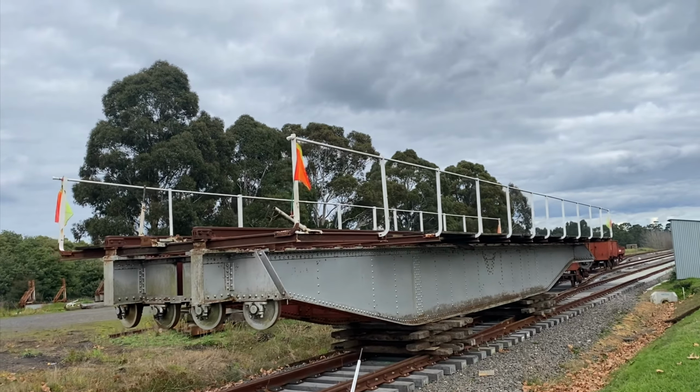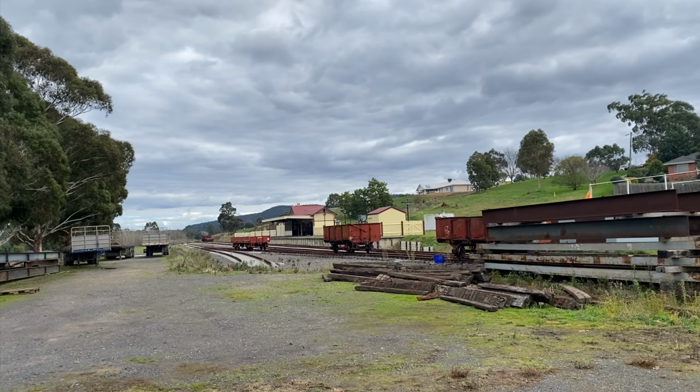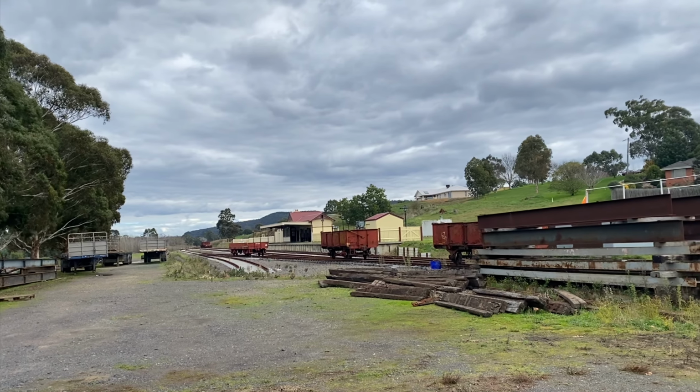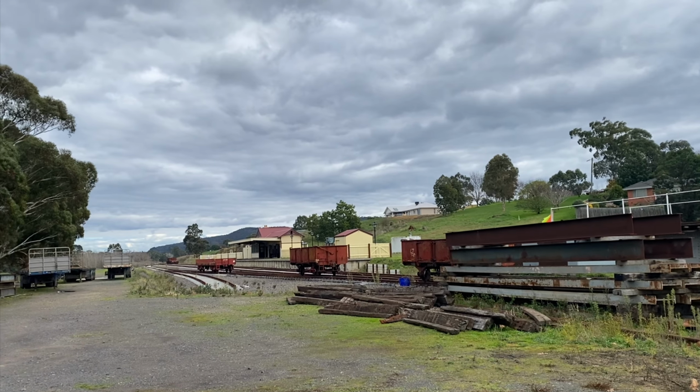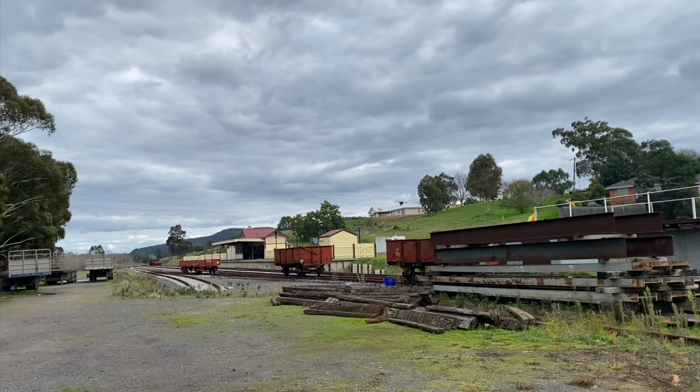But yeah, we've got the turntable here, we've got some good wagons sitting there, some here, some further down in the back corner there, and the tracks are being redone. I'm not sure if they're adding more lines, more sidings, but there's definitely a big plan going on here, and it's good to see. Good to see a bit of the line getting redone and worked on.